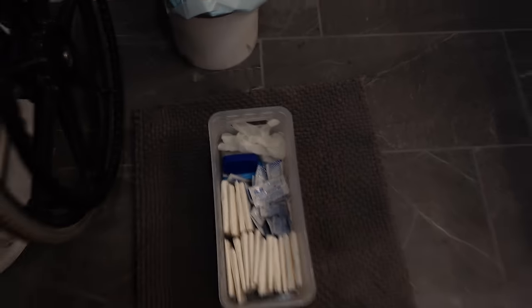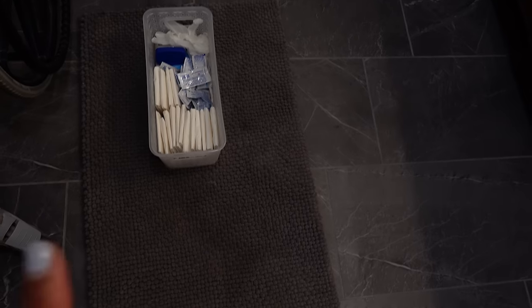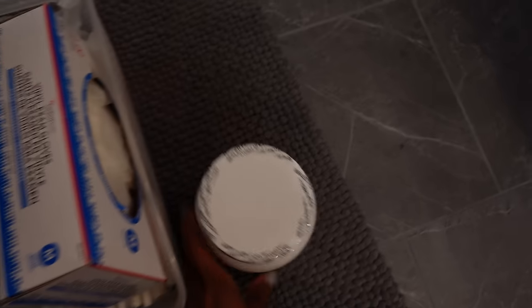So this morning, we're doing his morning routine. So I literally put this out on my little station. I have my little mat here that I sit on. It's super comfy. And get our gloves and enemas. The most important part, and we'll get the routine started.